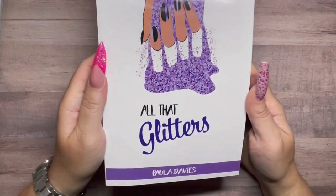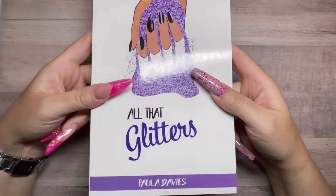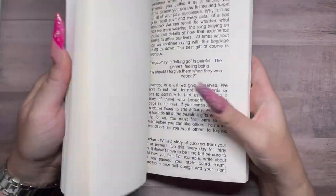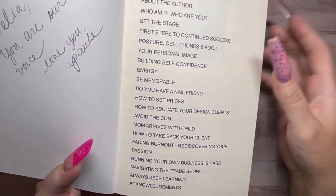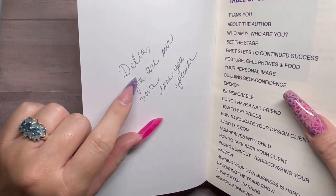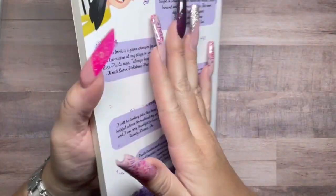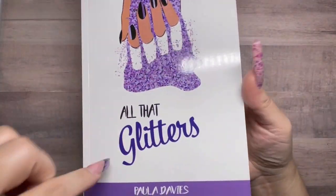Also, while I was there, there was a nail tech named Paula Davis, and this is her book, All That Glitters. So much cool stuff in here. Here it goes, the table of contents. It talks about a little bit of everything in the industry. It was really cute, and she was personally signing every single copy. So in my off time, I cannot wait to sit outside on my porch and give this a read.